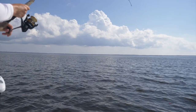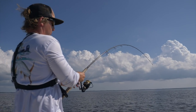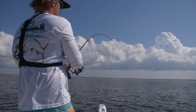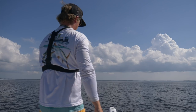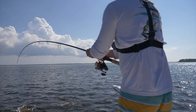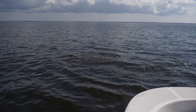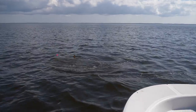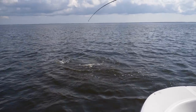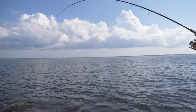Do you have a tape? Wow. You can measure them? Yeah, we got a little thing up on the nose of my boat. All right, y'all, I think I'm up for my PB redfish here. I think he's over 35, man. I think he's going to be over that 35 inches. Big old goldfish. Ooh, look at that tail. That's what we're talking about y'all. This is like the fish of a lifetime for me right here.